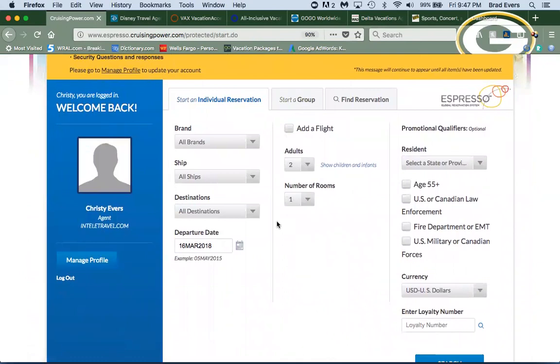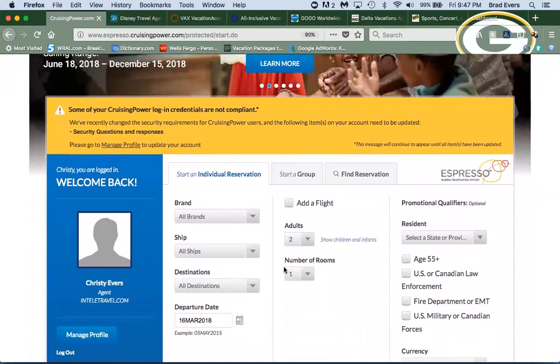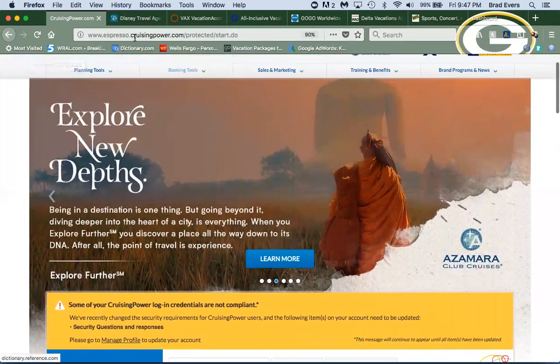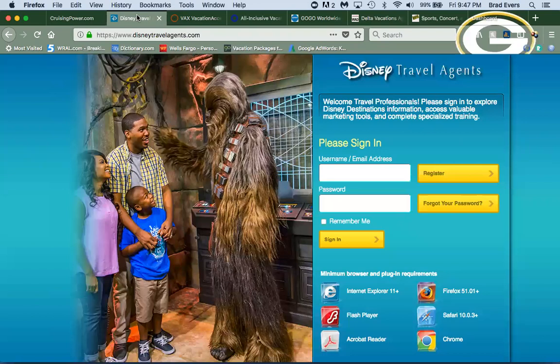I suggest when people start out booking cruises, especially if they haven't done it before, to call, because they're super friendly and helpful. But when you feel confident enough, you can go in here and just do everything yourself. So there are cruise lines, and then there's also things like Disney. Disney travel agents have their very own portal.